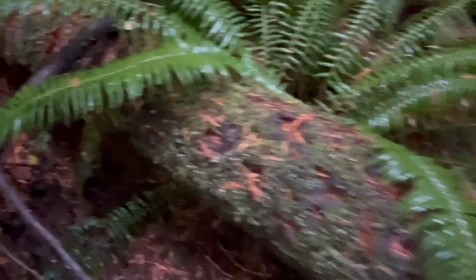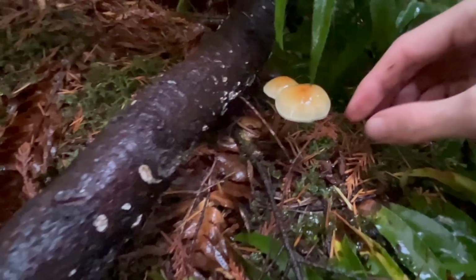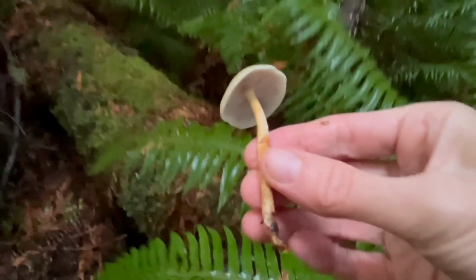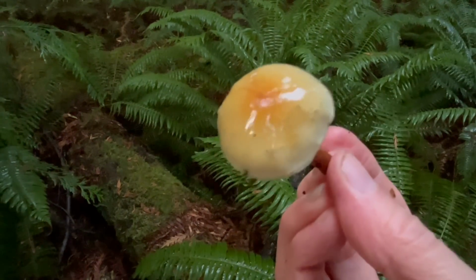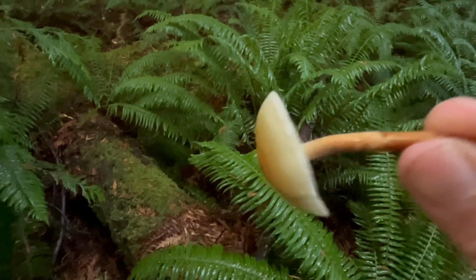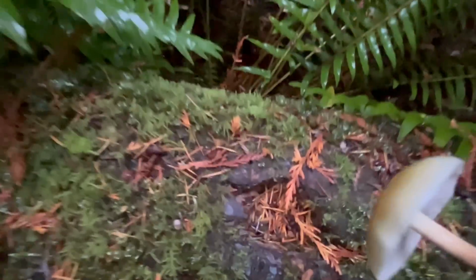And just up here, away from those chanterelles, actually on the exact same Doug fir log where we were admiring those toothed jelly fungus mushrooms, we've got one that escaped my attention earlier. This is Hypholoma capnoides, commonly referred to as the conifer tuft or the smoky gilled Hypholoma. This is actually an edible mushroom that's oftentimes passed on because it really closely resembles Hypholoma fasciculare, the sulfur tuft.